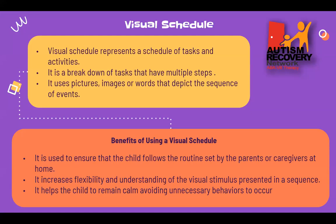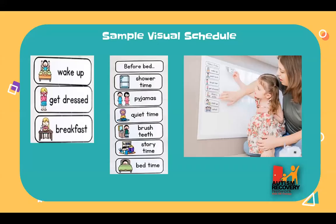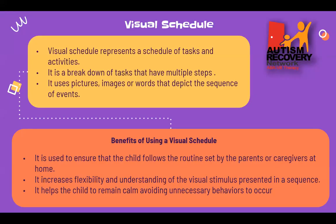As I mentioned, this was a schedule which tells the child what they are supposed to do right before bed, right? Even simple activities like toothbrushing, face washing, hand washing, and dressing can be broken down into simpler steps and taught. So what are the benefits of using a visual schedule, right?